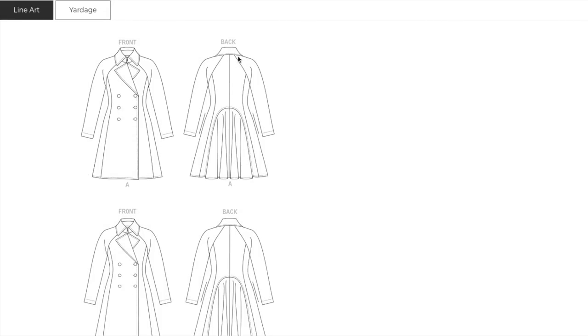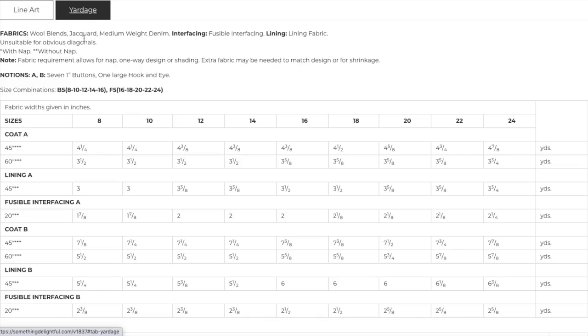Look at all these details with the seaming. Center back seam, raglan sleeve, princess seams, this guy here. Like, a lot going on. So, so pretty. All right, wool blends, jacquard, medium weight denim.